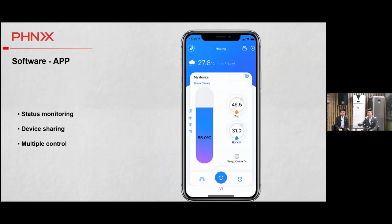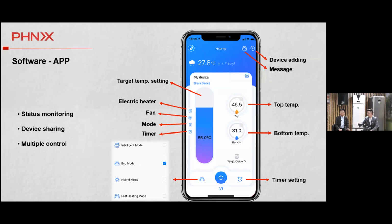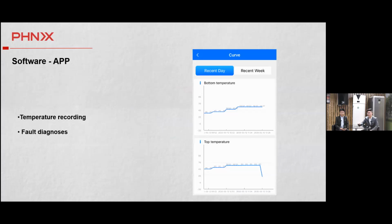And this is the interface of our app HiTemp. The most compelling part of this app is the temperature control part. As you can see, we have a slide control function for the target temperature setting, which is very convenient. More than that, we have status monitoring, device sharing, multiple control, timer setting, changing the modes and showing the top and bottom temperature, etc. This is a very full function. More than that, we have another function for the temperature record. It can show the past 7 days of water temperature variation, which is very useful. In conclusion, our HiTemp app is very easy to operate.